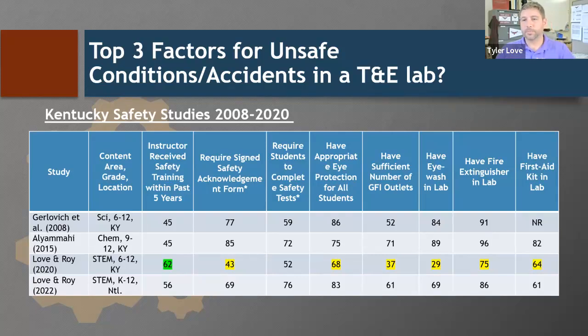But the big picture here being, if you look at the trends of safety over time from these studies, and this kind of goes to Ray's question earlier about, is this newer data? When you look at some of the studies that have been done, safety has not seen significant improvements, to be honest. I mean, look at eye protection for all students. In 2008, the study found that 86% of teachers had eye protection for all their students. In 2022, we found only 83% of teachers did. So that should be 100%, especially in states like Maryland, where we have state statutes that say every occupant in a lab room or lab area is supposed to have eye protection and appropriate PPE on during the activities. And so that should be 100%.